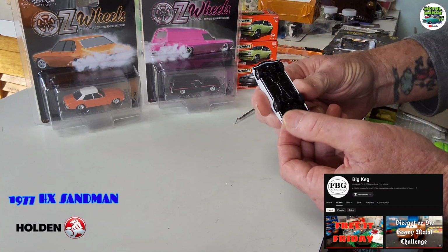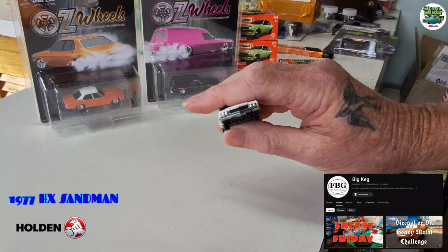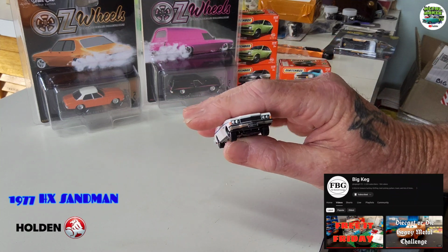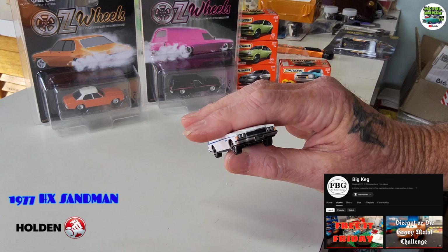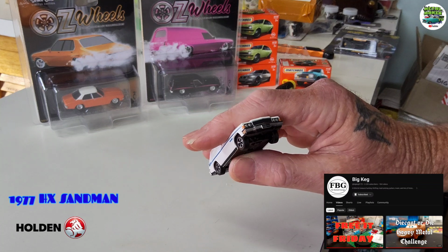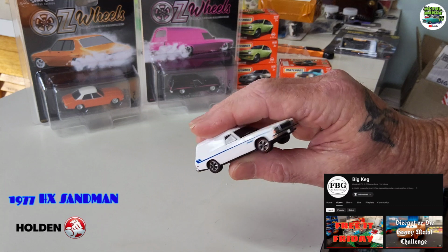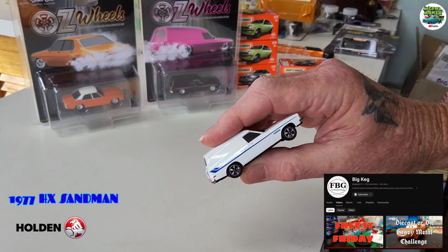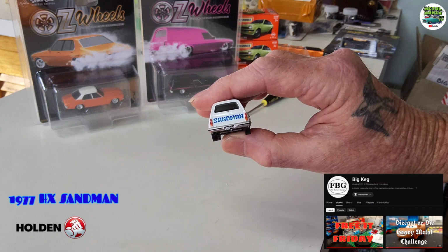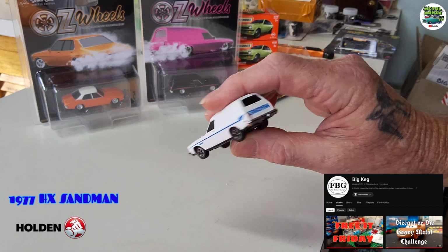So there we go. Wow, and they're metal, top and bottom. The details on these are actually really, really good. The alignment for all of the tampo or decals or whatever you want to call them is really nice, and square, not crooked or things like that. And I suppose you'd want them to be, since they're a premium vehicle, and they've got the Sandman there.